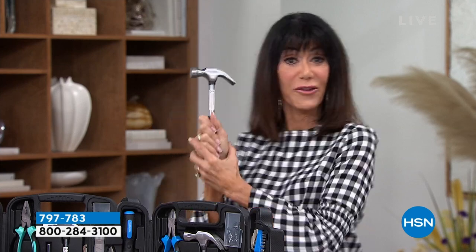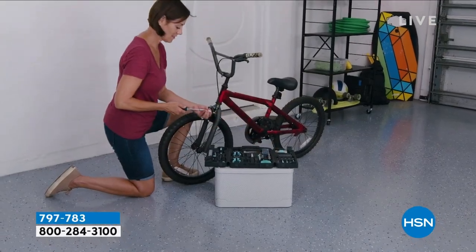I love it. First of all, you see this hammer? It feels great in my hand. And now with this entire set, I can do all these jobs myself. I'm not running off or trying to ask a neighbor for something or ask my husband or running off to any of the stores to try to pick up anything I need. You're getting everything you need in one set.